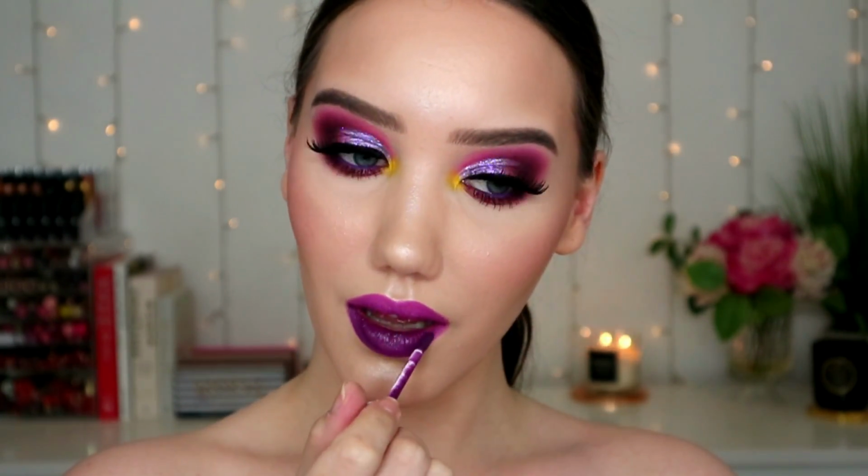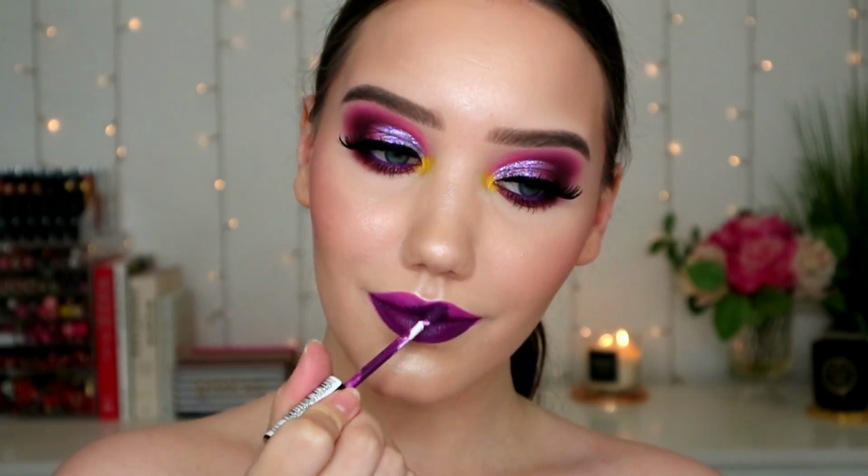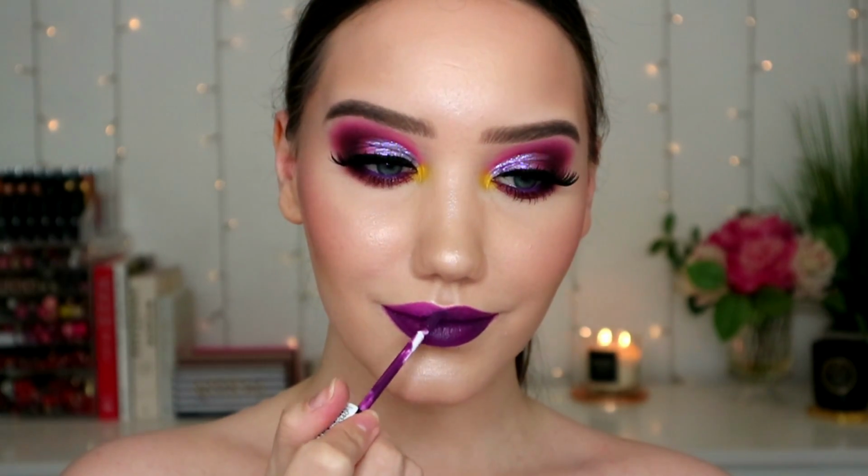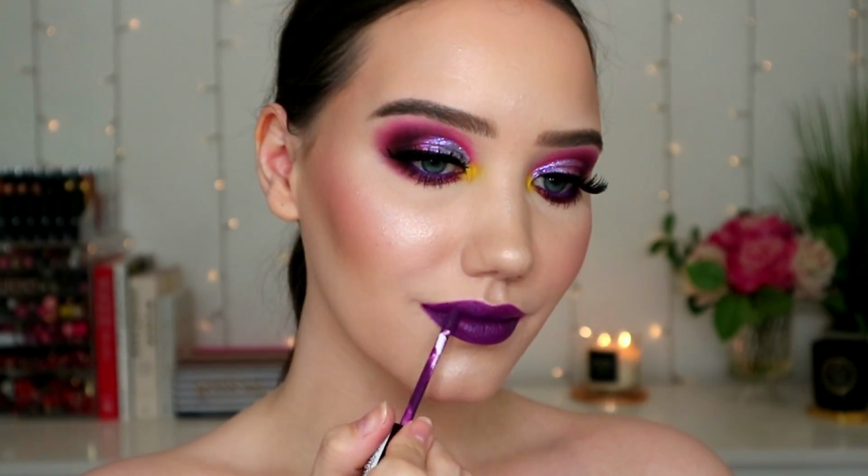A lot of compliments on this shade. A lot of people said they were going to pick it up. It's really pretty. I will say I wore it for about 6 hours and it did start to crumble. Not too bad, but a little bit.